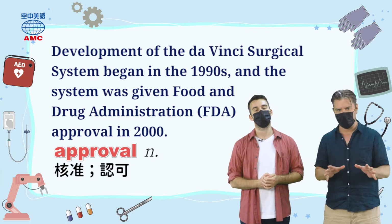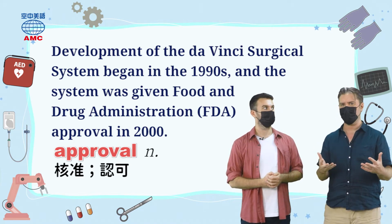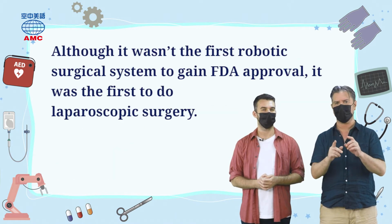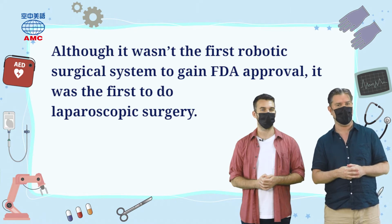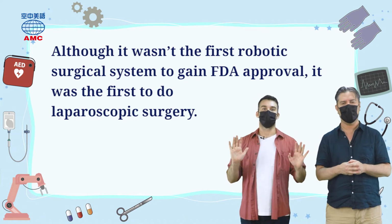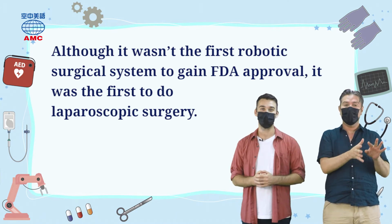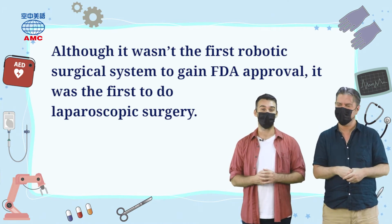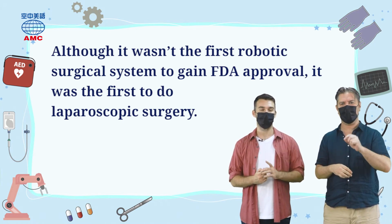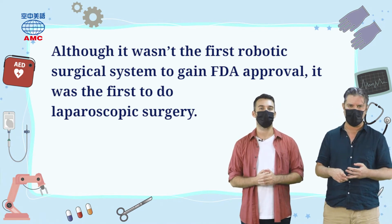So it got approval a long time ago, but I mean, just the idea of a robot that can do surgery, it sounds complicated, so they had to do a lot more development. It says, although it wasn't the first robotic surgical system to gain FDA approval, it was the first to do laparoscopic surgery. Wow, okay, so someone else had actually come up with a robot surgeon idea before that. I'm amazed, but I guess it's kind of a cool idea that a lot of people would try. But this one, the Da Vinci made by Intuitive Surgical, I believe was the first to do laparoscopic surgery.